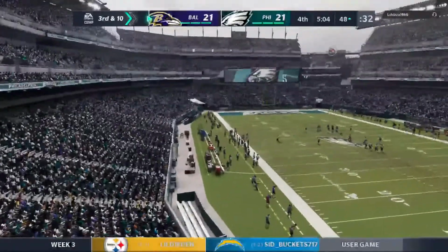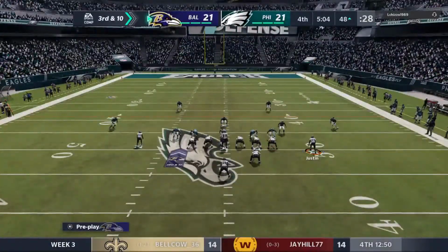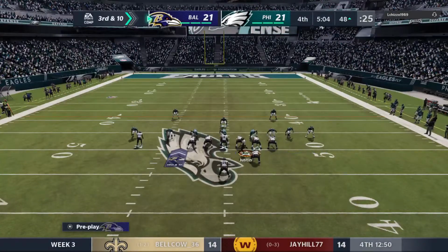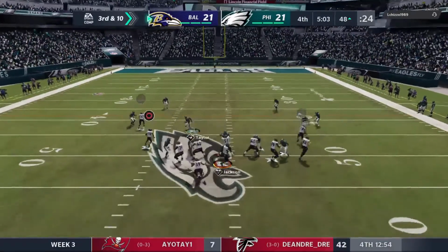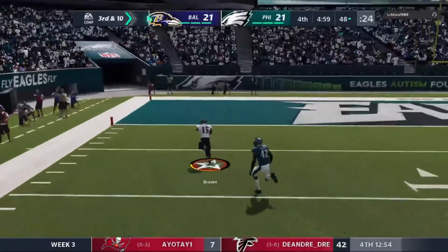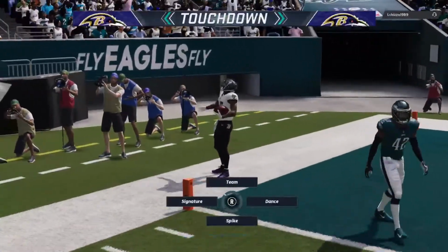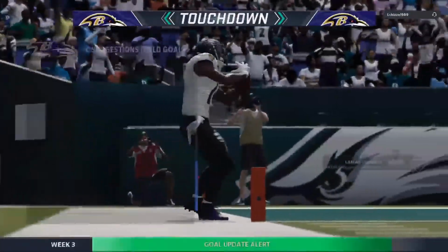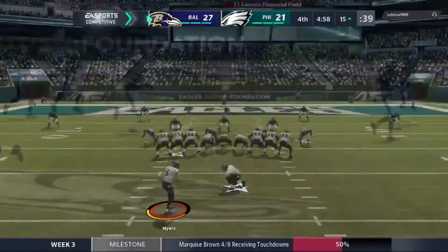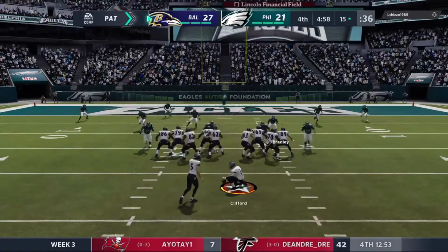3rd down and 10. An important play right here, 3rd and 10. And I would expect pressure here. On 3rd down, Jackson. He gets it to Brown, complete. And all the way in for a Ravens touchdown. Hollywood, Marquise Brown. His 3rd touchdown of the game and 4th on the year. And the Ravens have broken the tie.